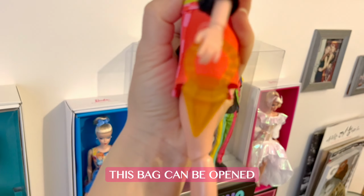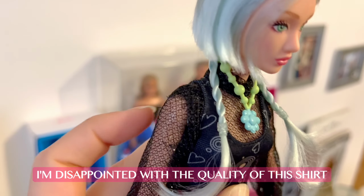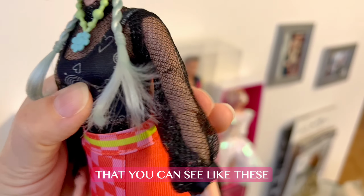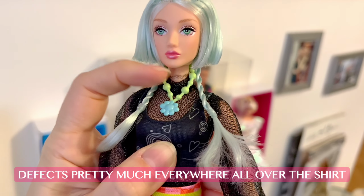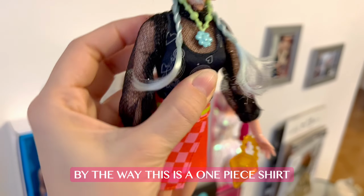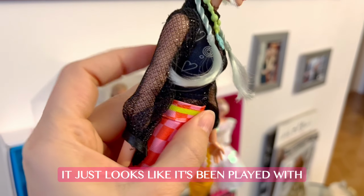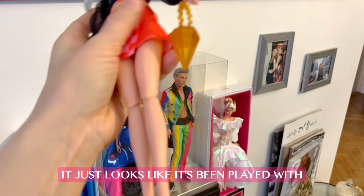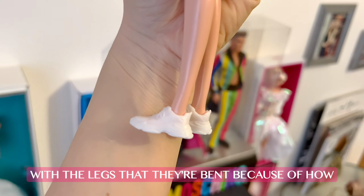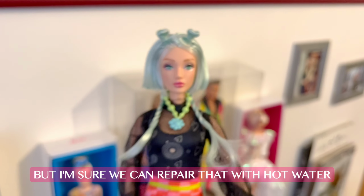This bag can be opened, which I find amazing. But yeah, I'm not gonna lie, I'm disappointed with the quality of this shirt. This fabric material is so delicate that you can see these defects pretty much everywhere all over the shirt. By the way, this is a one-piece shirt. These are not two shirts. So yeah, that's a bummer. It just looks like it's been played with. And then also many people have had this issue with the legs, that they're bent because of how the doll was posed in the box, but I'm sure we can repair that with hot water.